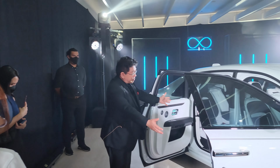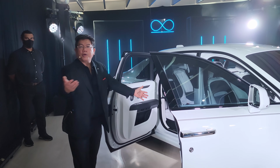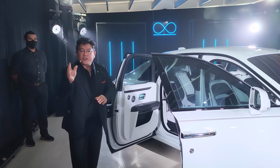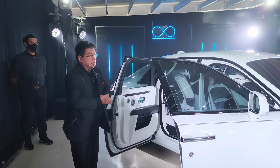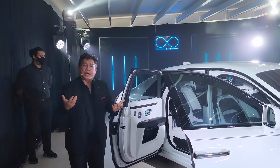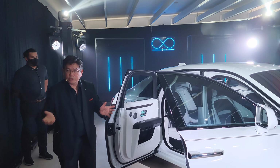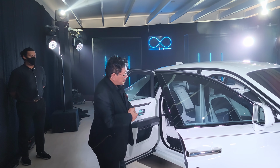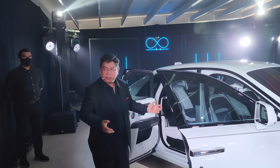So let's have a look at the suite. This over 1.8 million ringgit suite. What does this get you? Well, it gets you the finest in leathers. The leather is from Bavarian bulls. Why Bavarian bulls? Because they're bred at high altitude. They don't run into barbed wire, so you have the finest hides. What is it about the color? Can you do other different colors?